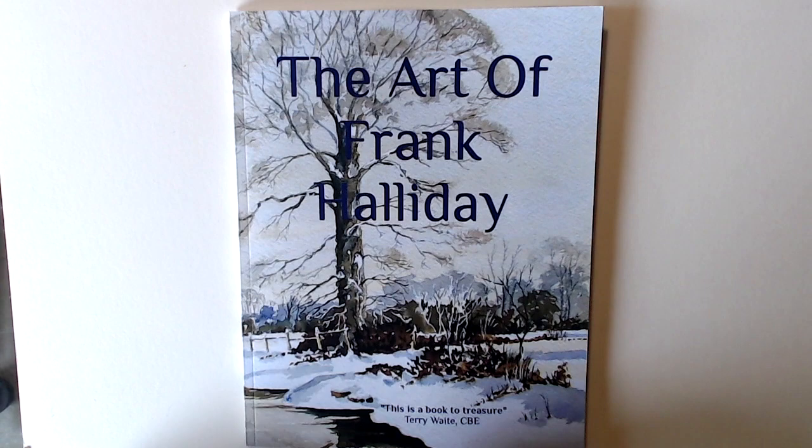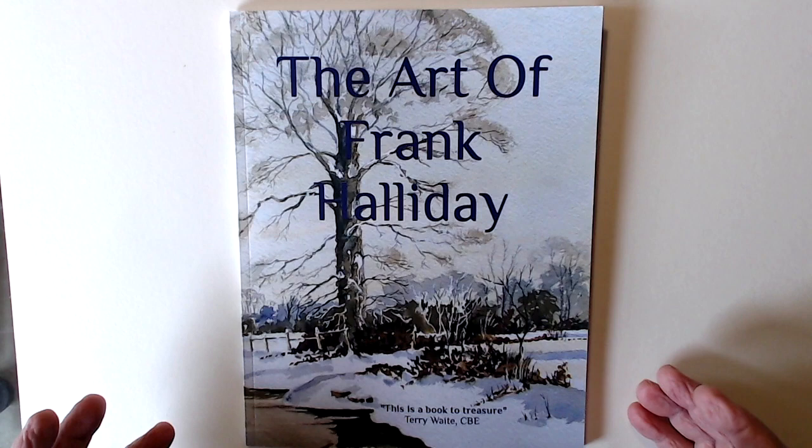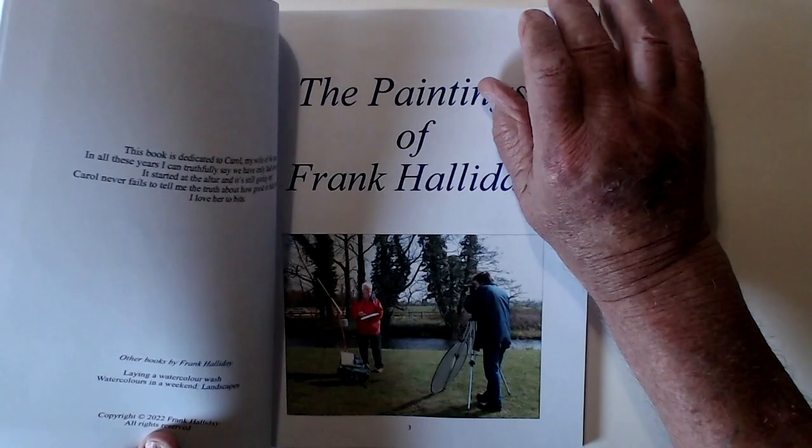I'll now show you a few little bits and pieces from the book. Okay? Flicking through the pages of this new book, which I said I do like, there's all sorts in it. Pictures from all around the world. There's the landscapes. I'll flick through and give you one or two examples of what to find in here.